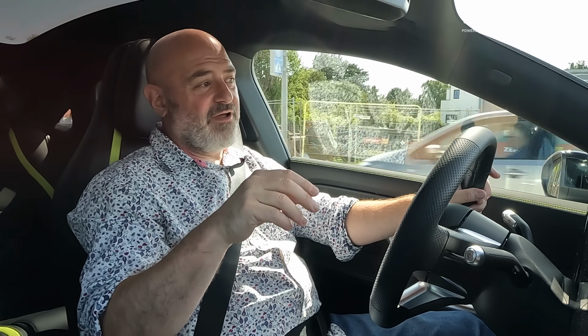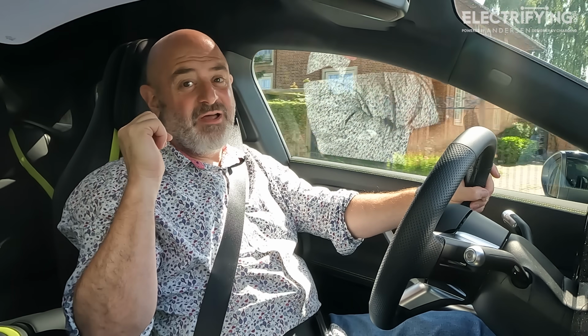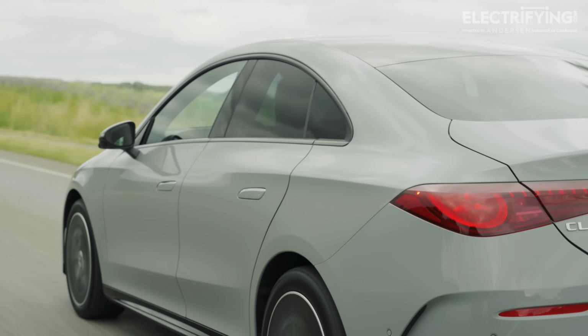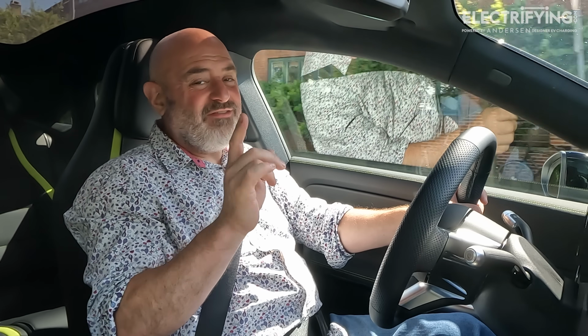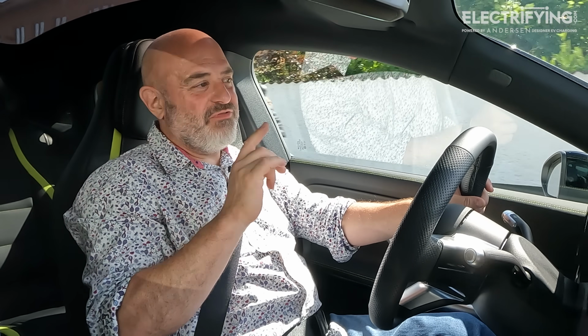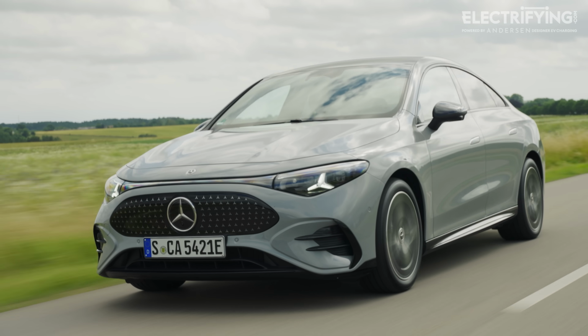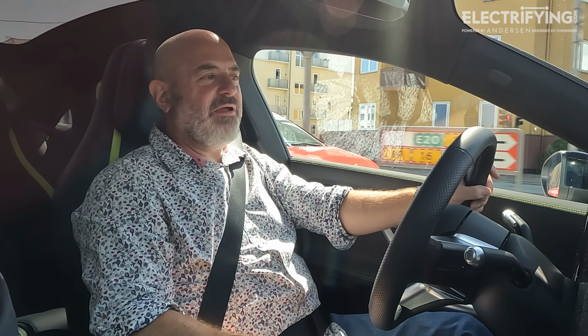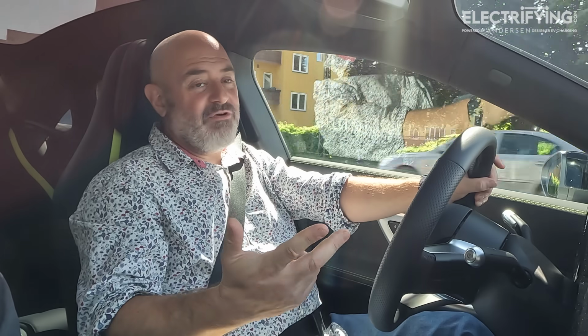The CLA 250 Plus has an 85 kilowatt hour battery and 272 horsepower motor on the back axle. Now there's nothing particularly unusual about that specification, but what is strange is it's got a 2-speed gearbox. It doesn't have a gear lever or a clutch or anything silly like that, although that might be quite good fun, but it does have 2 ratios.